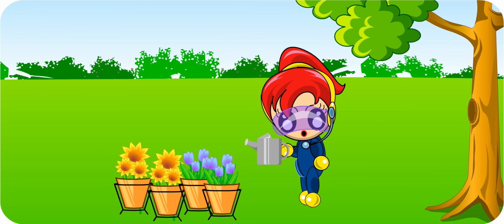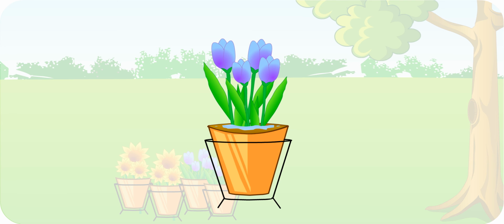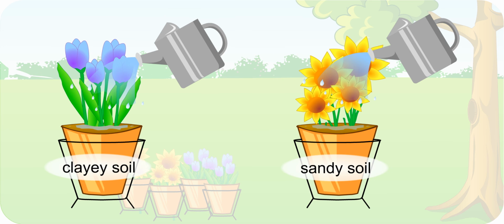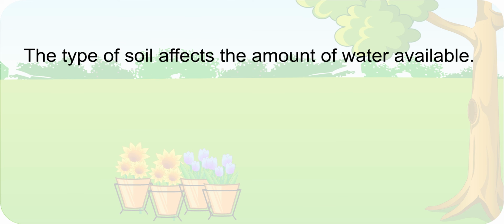The plants are drying out under the hot sun. Let me water them. Hey, why is it that the water is unable to seep through the soil? Turbo Girl, this pot of plant contains clayey soil. Water is unable to flow through them quickly. I see. This means that the type of soil affects the amount of water that is able to flow through. Quick thinking! It also implies that the type of soil in an environment affects the amount of water available.